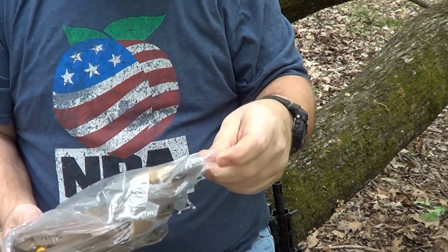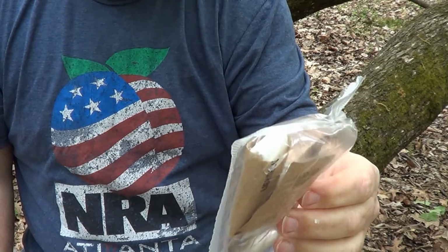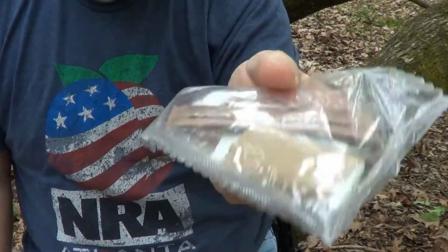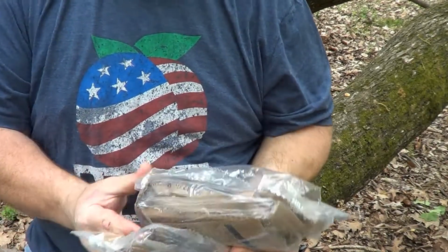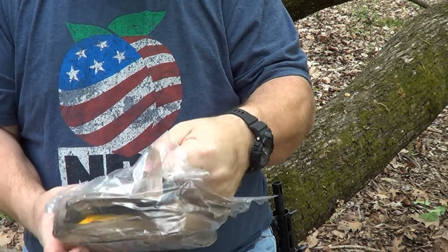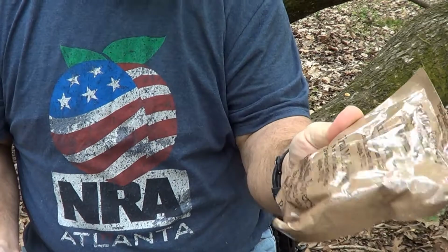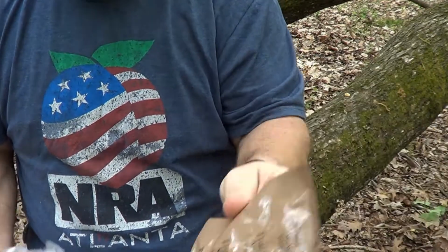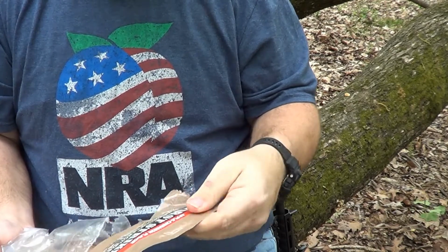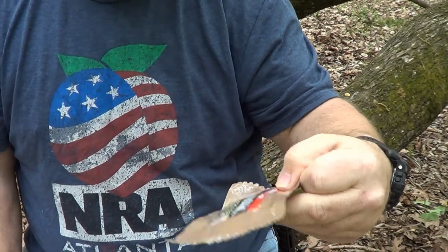Let's see what we have. We have our little accessory pack, which is normally standard: chewing gum, a powdered drink mix, some salt, a wet nap, and some toilet paper, which may come in handy. We have trail mix recovery, just some kind of trail mix. Ooh, we have apple cinnamon flavor First Strike energy bars. Those are pretty good, actually.